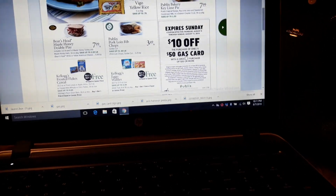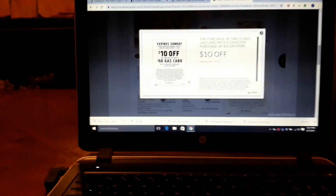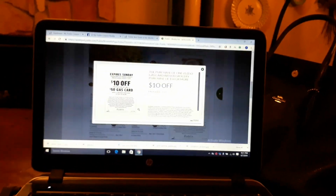The only things that are not included in a gas card are phone and gift cards, alcohol, tobacco, lottery items, money services, postage stamps, and prescriptions. So you can purchase anything in store except those items.